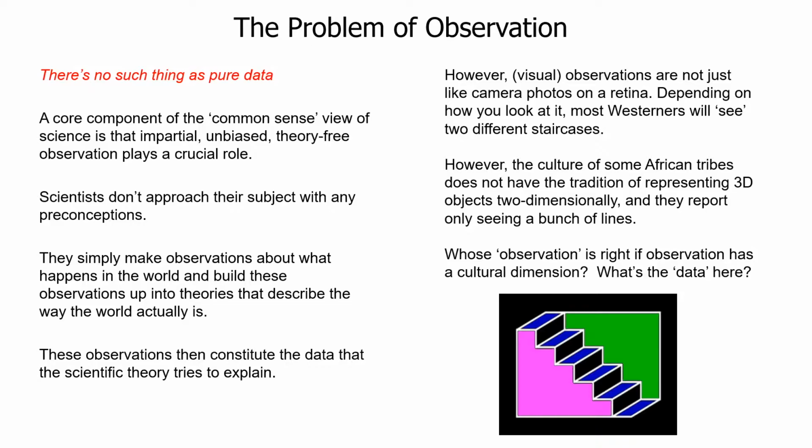We start with the problem of observation. It's the fact that there's no such thing as pure data. So a core component of what we would call a common sense view of science is that it's impartial, unbiased, free of theory, and observation plays the pivotal role, the Aristotelian view. That scientists don't approach their subject with any preconceptions. They just make observations about what happens in the world and build the observations into a backdrop of theories that describe the world. The observations are the data that the scientific theory appears to explain.